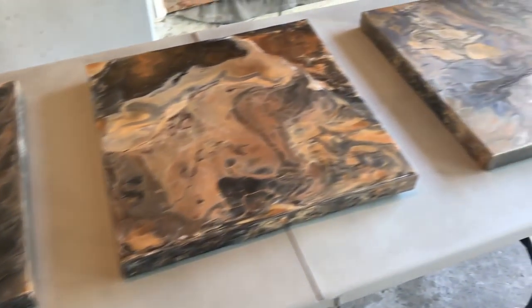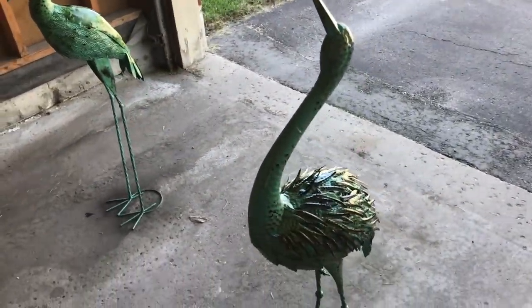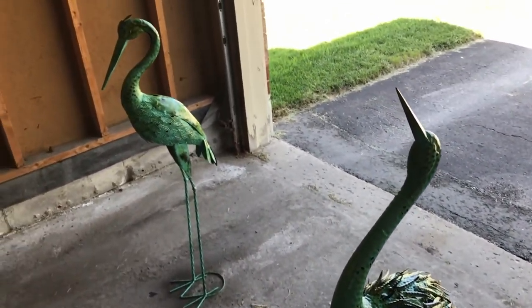What else? Oh yeah, yesterday I also sprayed the pour paintings from last week, as well as those birds. So they have their finished coat on them. I still need to attach the attachments onto the pour paintings and get those on the wall, which is probably happening tomorrow, hopefully. We'll see how my day goes. I also designed all 5 t-shirt designs, which are on order, so hopefully those come in soon.